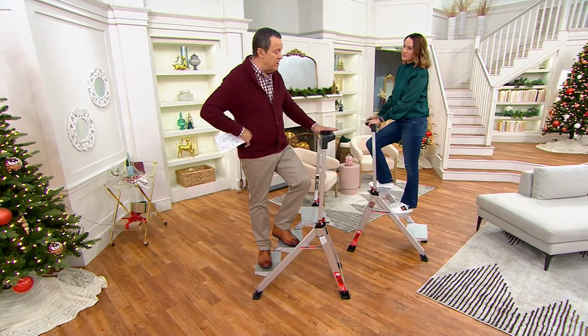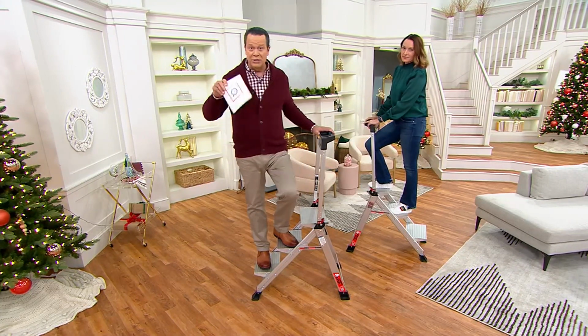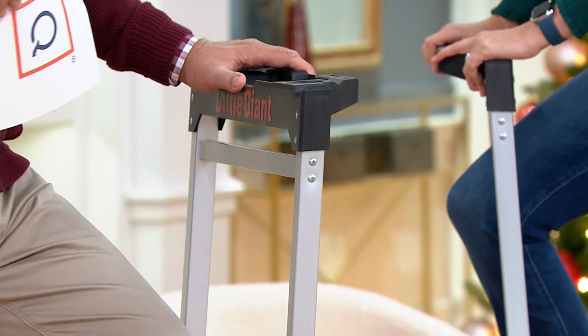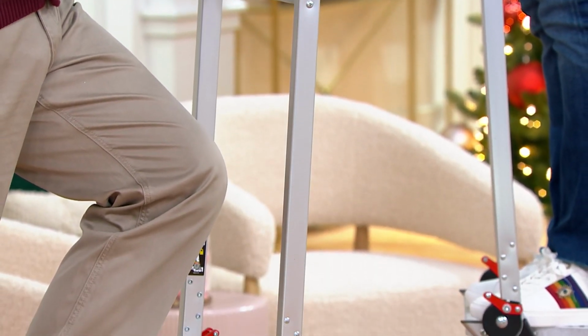This is also customer top rated and fully assembled and holds 375 pounds. I'm going to tell you right now, if you don't have this, you need this. Because what are you using to get yourself off the ground? Are you standing on a kitchen table chair? Maybe a stool.